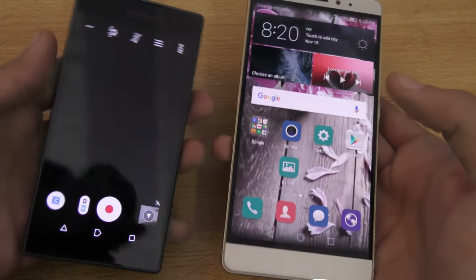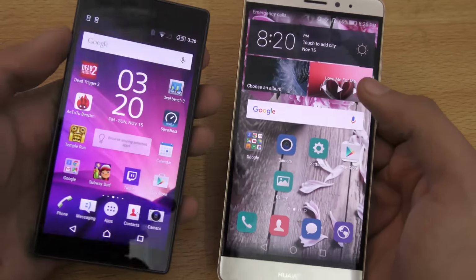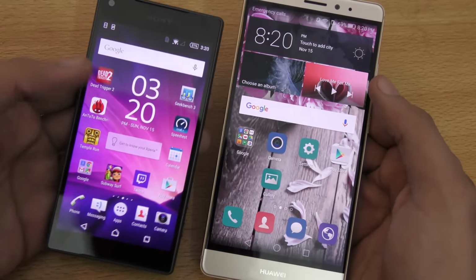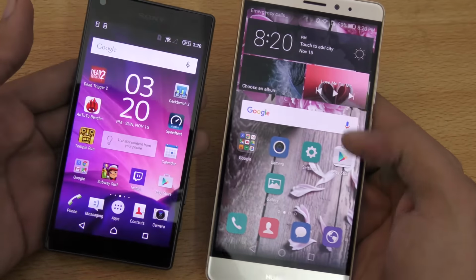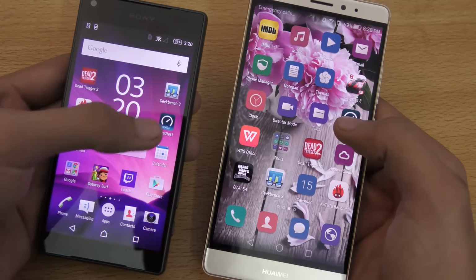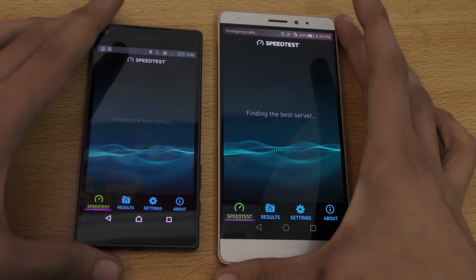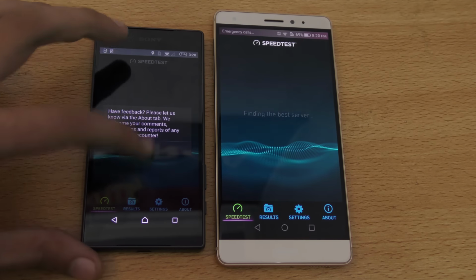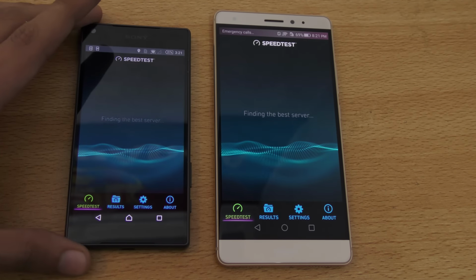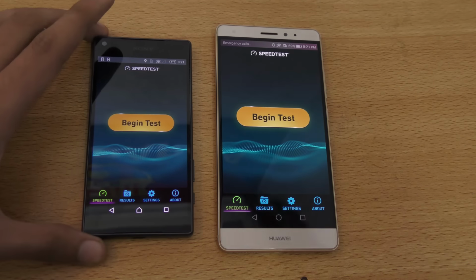So that was a fun apps test. And I think maybe Z5 Compact is having some issues with the optimization. Maybe it will be fixed in the near future, but currently it's performing badly compared to the Mate S. So now we can proceed with the speed test and see how much speed we can get out of these two bad boys based on my internet connection. Maybe you have Google Fiber, maybe you have a better internet connection than mine, but still, let's see who will be the king.